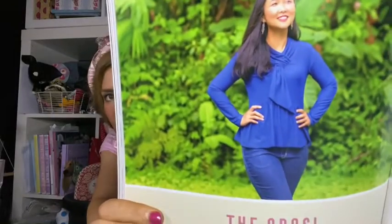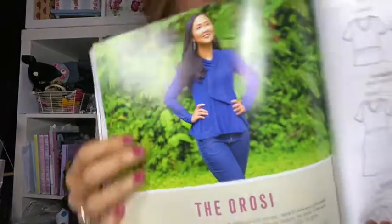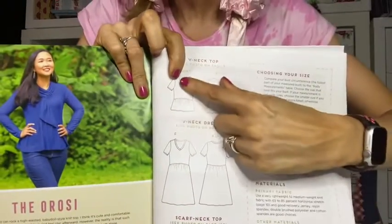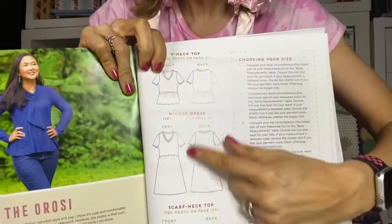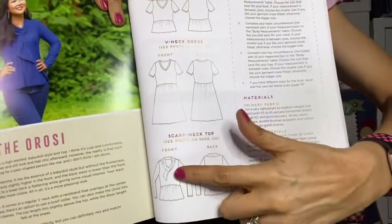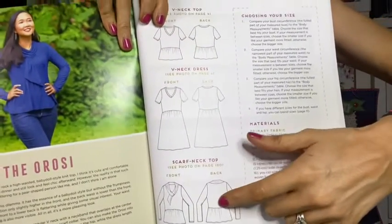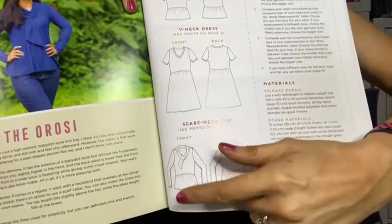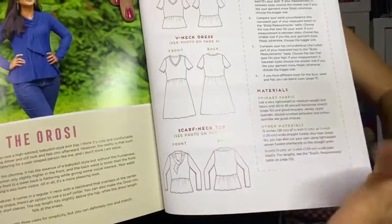That's really nice, isn't it? And there's the line drawings. So you can have it without the tie, you can have it as a dress, and then you've got the tie neck version. So I'm guessing you can mix and match. I suppose you could have the dress with the tie as well, or you could have the tie and the short sleeve on the top. So you can mix and match. So I thought that's lovely.